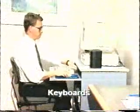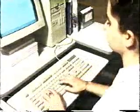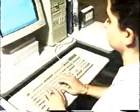Keyboards, which are placed on a height-adjustable portion of the desk, make it easier for personnel to find a comfortable working position and assume good posture. There should also be a sufficient space in front of the keyboard to provide support for the hands and arms during pauses in keying.